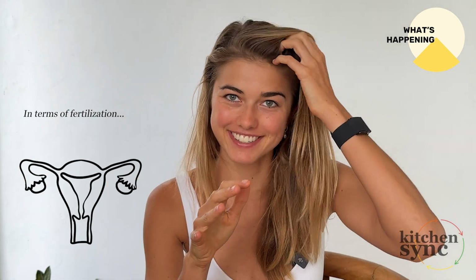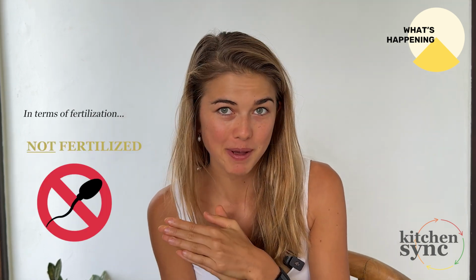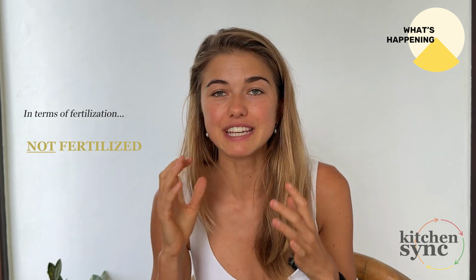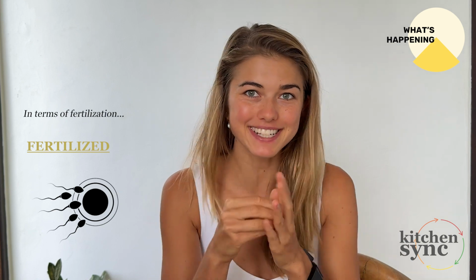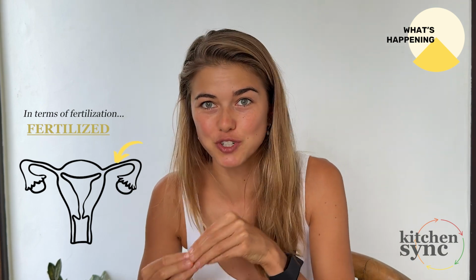So what's happening is the follicle ruptures, the egg is released from the ovary. It's then taken up by these finger-like projections of the fallopian tubes, which gently pushes it towards the uterus. Inside the fallopian tube, the egg will either not meet a sperm. If it doesn't, the egg just dissolves and is absorbed by the body. If it is fertilized, if a sperm meets the egg in the fallopian tube, the fertilized egg, the zygote, will carry on, and the cells will start to multiply on its journey down towards the uterus.